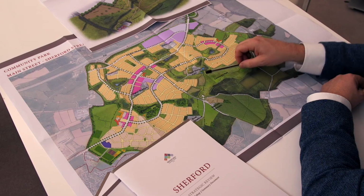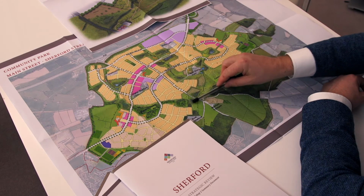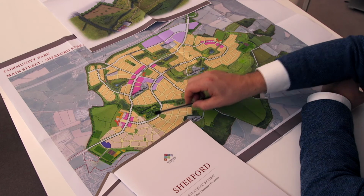So the key changes being applied for in this application are the introduction of quite significant green infrastructure corridors. Now, these corridors sit on the stream valleys that run through the site. And off these areas, we've designed new drainage basins that will have a mixture of uses. They'll have storage use when flood storage is required. And when they're dry, they'll be usable for recreation, both lying around in the sun, having a picnic, or kicking a ball around.